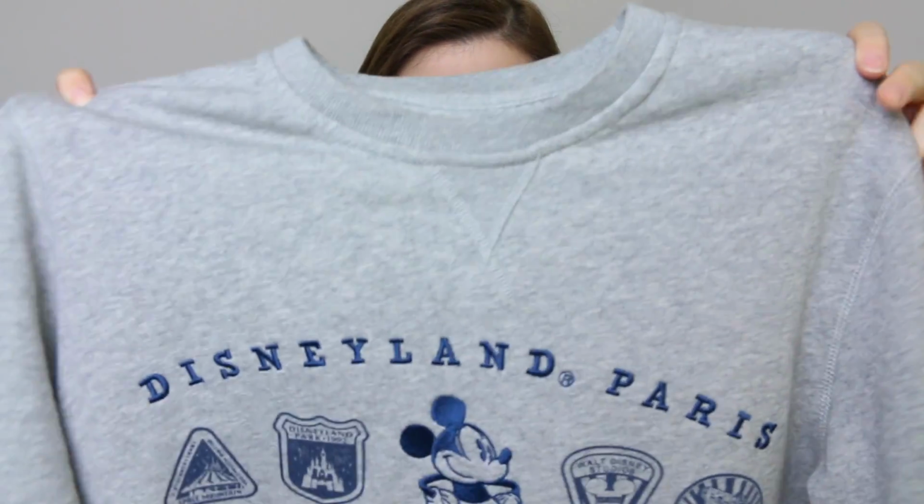I think it was 45 euros and I got it in a medium. I could have fit into a small, but I want it to be extra comfy and it's really nice. And I like it when a jumper comes up to like this part of my hand so I can just snuggle and be like, I'm a comfy little marshmallow.